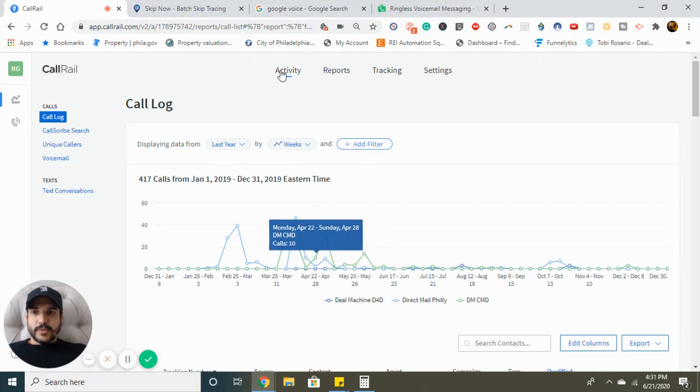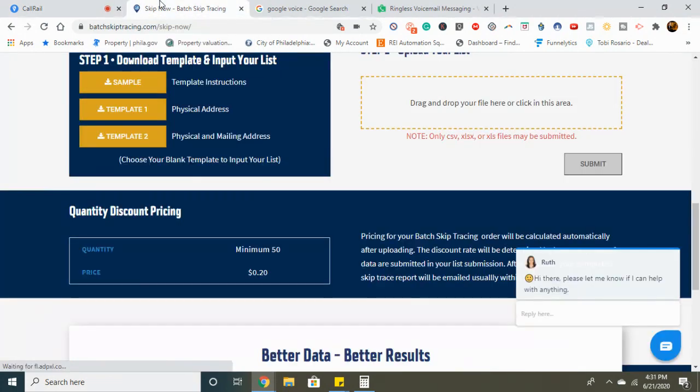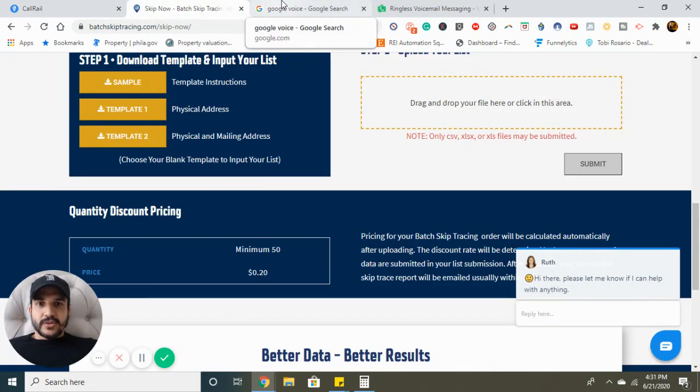And then you put them in your database, and you keep following up with them until eventually it turns into a deal, right?